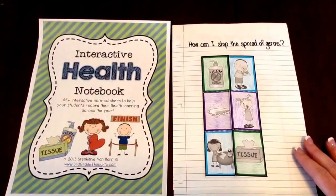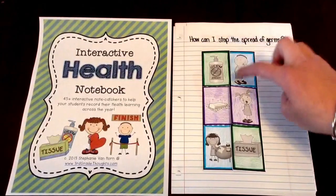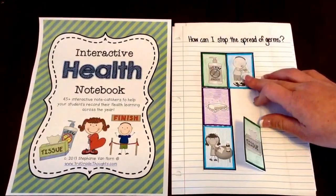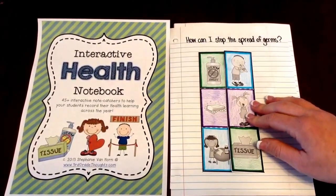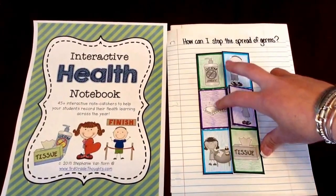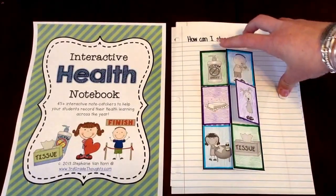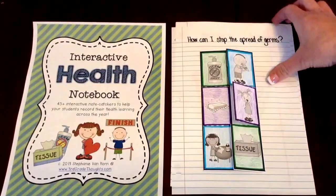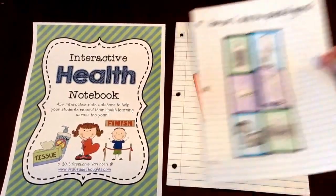Stopping the spread of germs is another thing that's really a huge focus. What I've liked to do with this is have the kids color these in, and then underneath, as they open up the flat book, jot down what it is and how they can incorporate that into their life. So for example, they're coughing into their elbow, or into their arm, instead of coughing into their hand. They're sneezing into a tissue instead of sneezing into their hand or into the person across from them. Hand sanitizer, soap, keeping table surfaces clean, all of that good stuff.